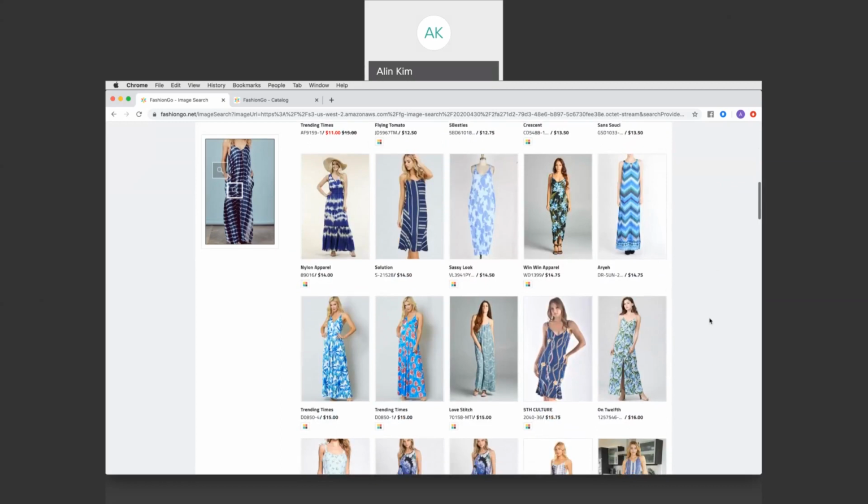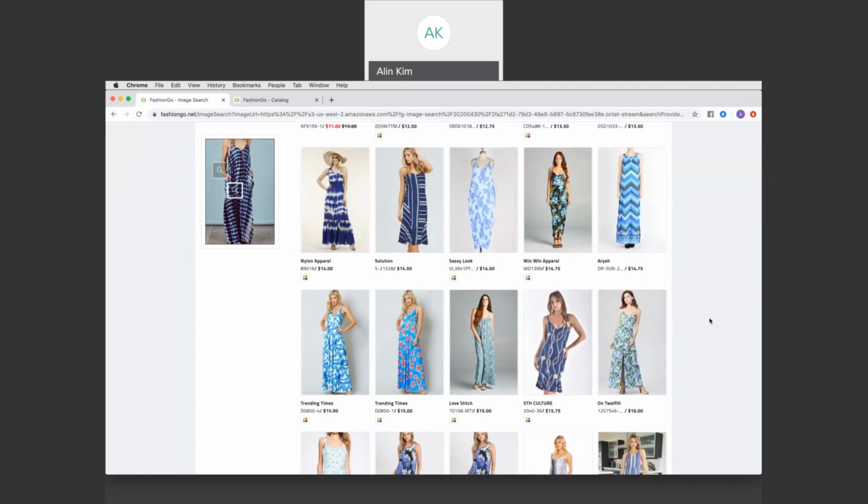Let me see. So yeah, that's just one way that you could price compare on FashionGo. And there's a lot of different ways. I'm gonna go over a lot of different ways that you can price compare on FashionGo, which is a really good way for you to be saving money, right? Because FashionGo has millions of products by now.